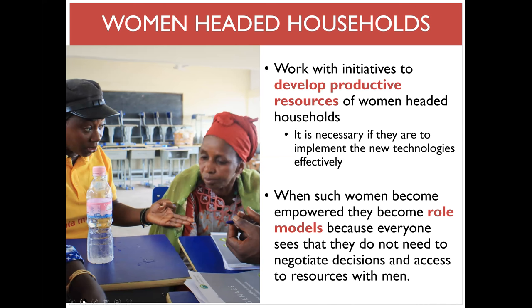When such women become empowered, they become role models for the entire community, because everybody sees that women are able to negotiate decisions, to have the same access as men, to be just as successful on their own, to have similar crop yields, anything that they need to do. They're able to show the rest of the community that this is a vision of success, and I'm able to be successful despite being a woman-headed household.